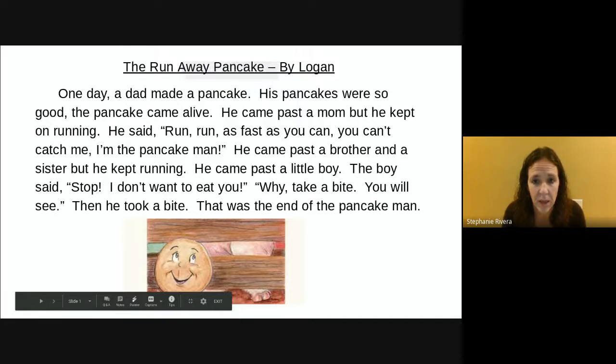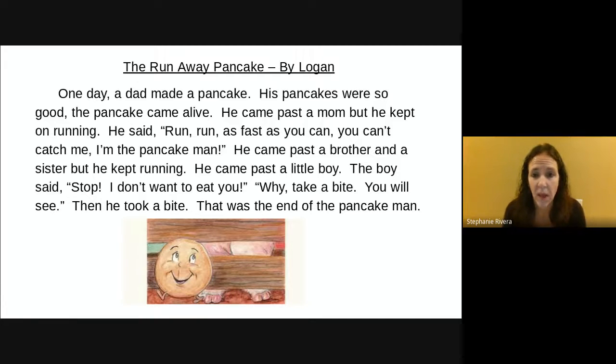So the first one here is The Runaway Pancake by Logan. One day, a dad made a pancake. His pancakes were so good, the pancake came alive. He came past a mom, but he kept on running. He said, "Run, run, as fast as you can. You can't catch me. I'm the pancake man." He came past a brother and a sister, but he kept running. He came past a little boy. The boy said, "Stop. I don't want to eat you." "Why? Take a bite. You'll see." Then he took a bite. That was the end of the Pancake Man.